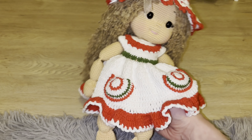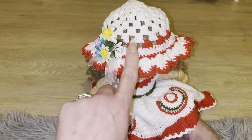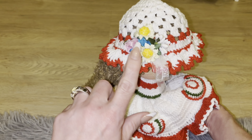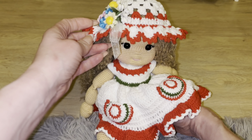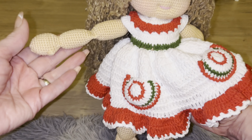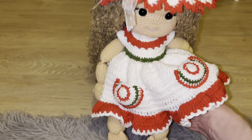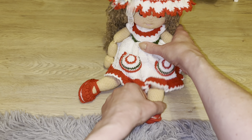She looks like strawberries. So I think I'm just going to make her my strawberry girl. I love the hat. We have an alternating red and white hat, and then we have this beautiful flower detail right here on the side, which I think is absolutely adorable. I love her arms. She's so pretty. I love that she's just floppy and she just kind of does her thing.